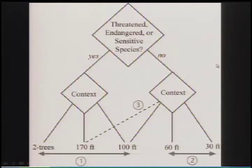So this is just a conceptual framework of a way we can go through planning one of these projects, and we put together a first cut up here. So threatened, endangered, or sensitive species, if we had those in the project area, those may be determined by other processes such as ESA regulation or Survey and Manage, so some of the buffers are already going to be predefined by that.